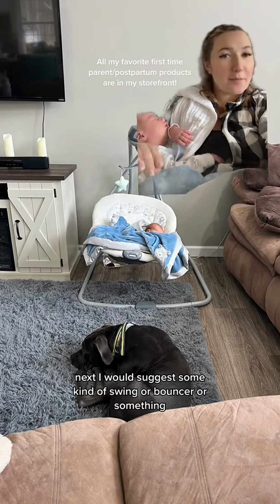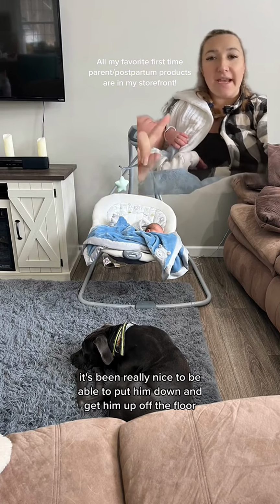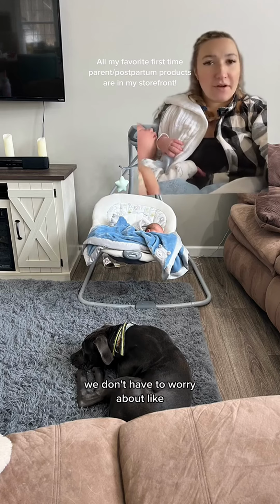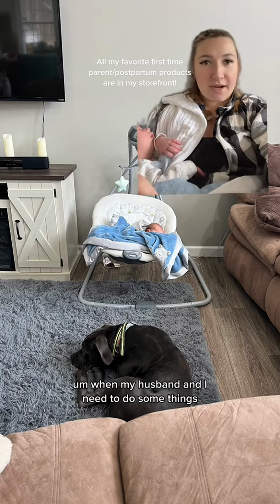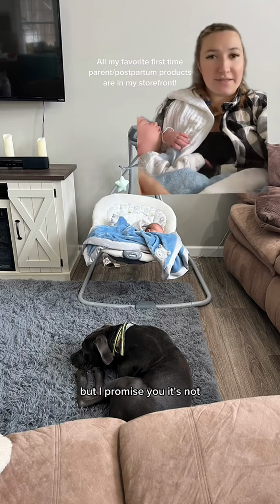Next, I would suggest some kind of swing or bouncer or something, especially if you have dogs. It's been really nice to be able to put him down and get him up off the floor. Even though both our dogs are big, we don't have to worry about him getting stepped on or anything like that if we were just to put him on the floor when my husband and I need to do some things. It looks like his face is covered in this, but I promise you it's not.